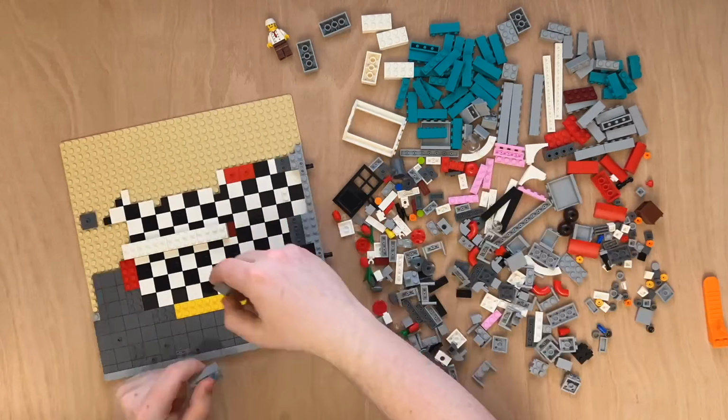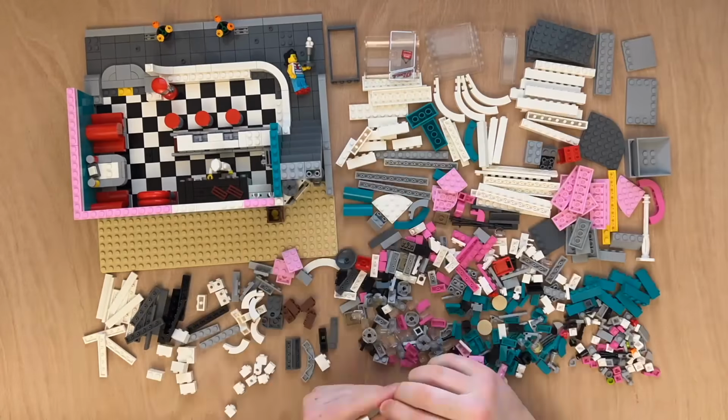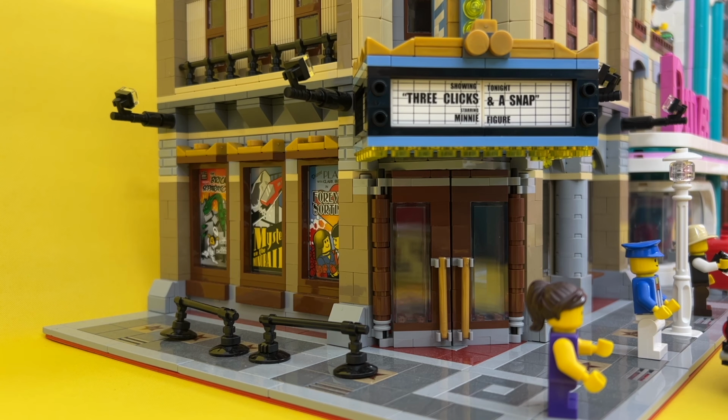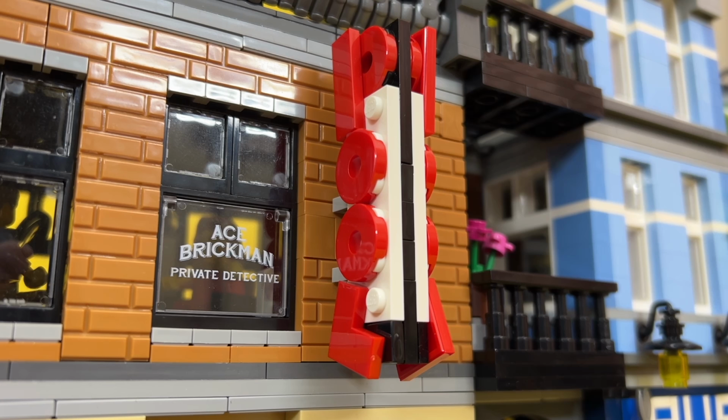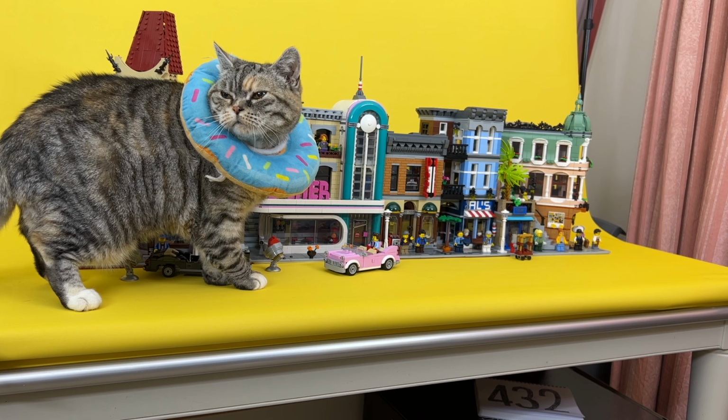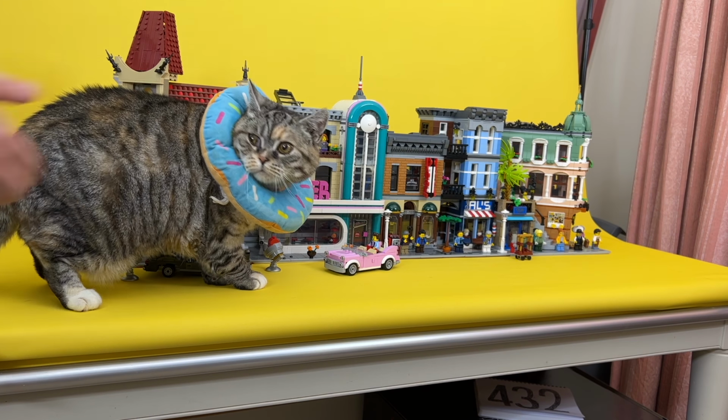These buildings are highly detailed, joined together, and only one is released each year on the 1st of January. They're also incredibly sought after, and the ones no longer available to buy, such as the Cinema, Diner and Detective's Office, now sell for an exorbitant price on eBay. So it's safe to say this time I won't be letting Bella anywhere near them.